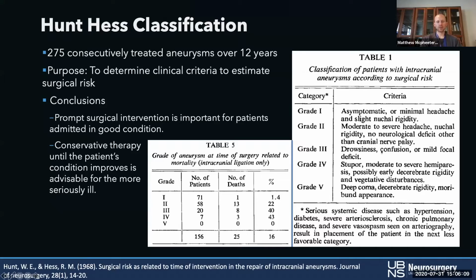Grade 3 is when they are drowsy and they may or may not have some focal deficit. I think grades 2, 3, and 4 can blend together. You have to decide what's the difference between drowsy and stuporous. In a grade 4, they're usually going to have some sort of motor deficit. I think of decerebrate posturing as they are posturing or they're not posturing. I'm not really sure what they mean by early. And then grade 5 is someone who's posturing.